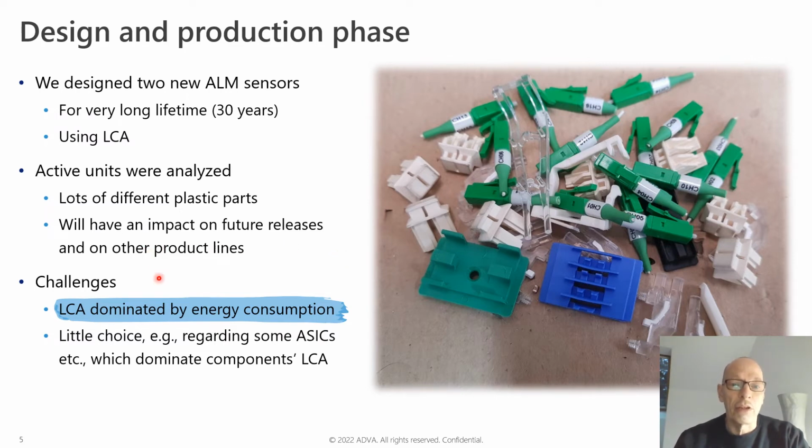We identified several challenges, most notably almost all our products are dominated in life cycle assessments by their use phase energy consumption. This has some impact on eco design because we need to concentrate on energy efficiency. And also there are sometimes few alternatives, for example, with regard to components like ASICs, application-specific integrated circuits, because these need to be chosen based on functionality, not primarily on circular economy aspects.